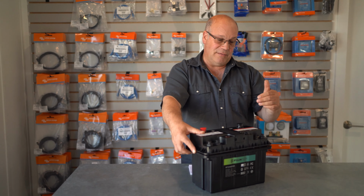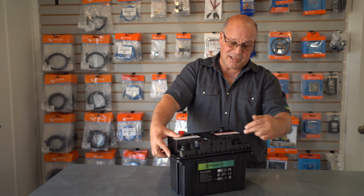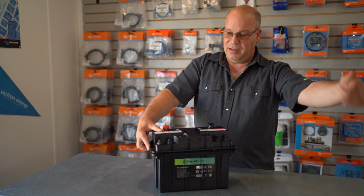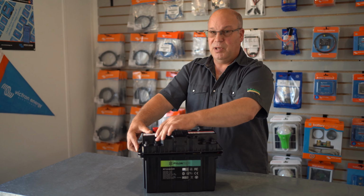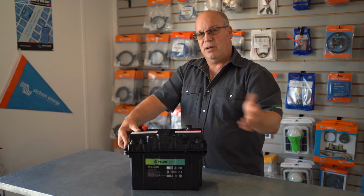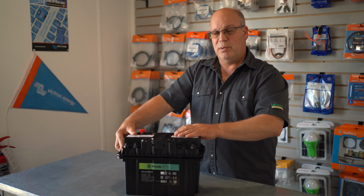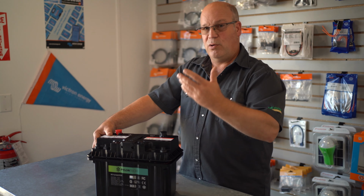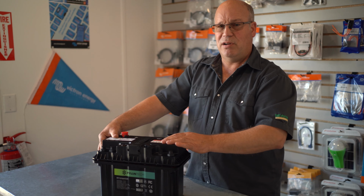But the Pylontech's different as well, so there are these link ports. So this battery will link to the follower, and then they go down from there. And then the communication port, we can go to a Victron servo, and this will report to the servo state of charge, voltage, and temperature, or you can Bluetooth into this battery and see all its status there.